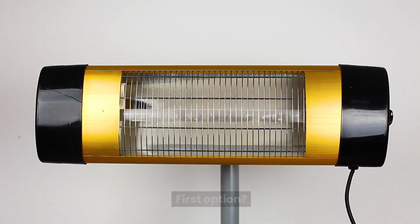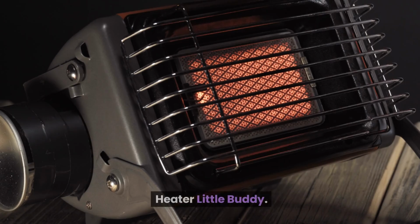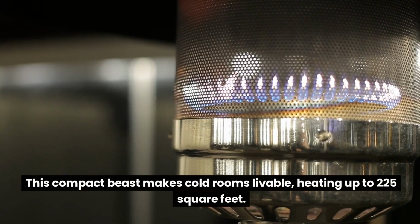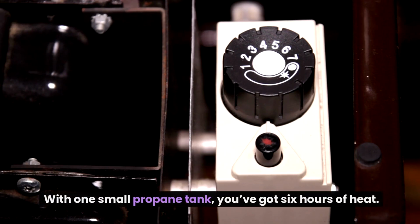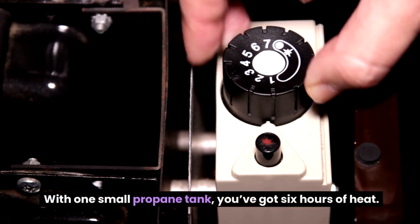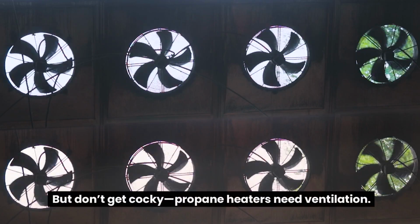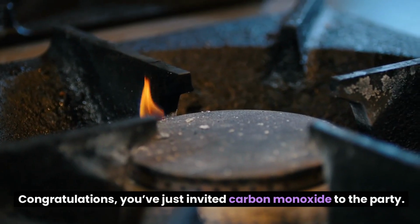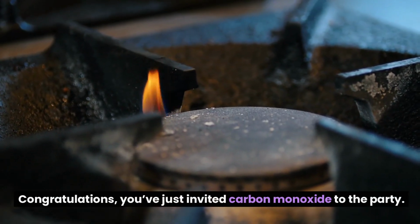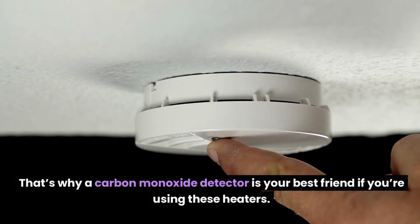No excuses. First option? A propane heater. And if you're looking for specifics, get the Mr. Heater Little Buddy. This compact beast makes cold rooms livable, heating up to 225 square feet. With one small propane tank, you've got 6 hours of heat. That's gold during a blackout. But don't get cocky. Propane heaters need ventilation. No fresh air? Congratulations, you've just invited carbon monoxide poisoning. That's why a carbon monoxide detector is your best friend if you're using these heaters.